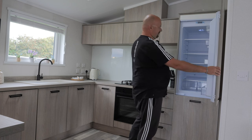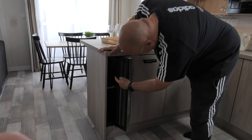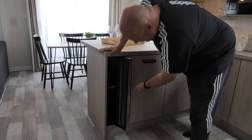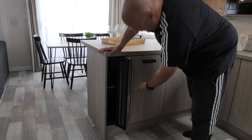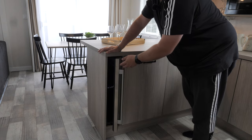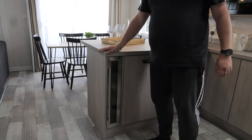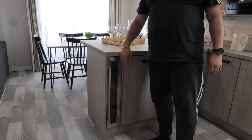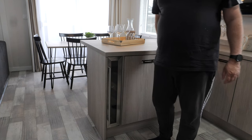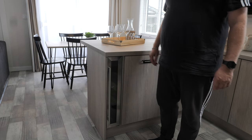Fridge, same as what we're always seeing. There's one other thing that I do like, and that's the wine chiller. 1, 2, 3, 4, 5, 6, 7 bottles of wine can go in there. My wife would love that. Oh yeah, your missus would, wouldn't she? I mean, it's probably only one night of wine in there at one point. Yeah, what, my missus and your missus? They'd destroy that, wouldn't they? Oh, easy peasy, mate. It's a really nice feature.